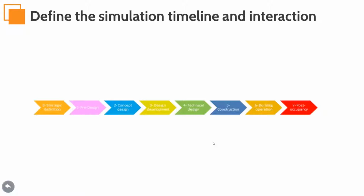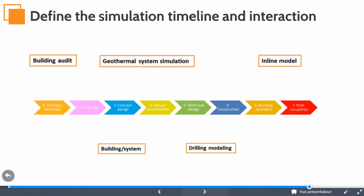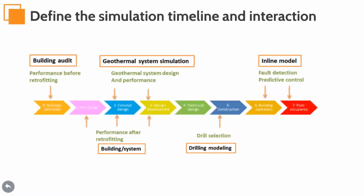To define the simulation timeline and interaction, it's needed to list simulations, required outputs, required models, and required input data for each major step according to the IDDS procedure. Here we can see all the different modeling needs. We need to model, for instance, the performance before retrofitting, but also the performance after retrofitting. We need modeling for the drill selection. We need to determine geothermal system design and performance. And we need some specific models for fault detection and predictive control.